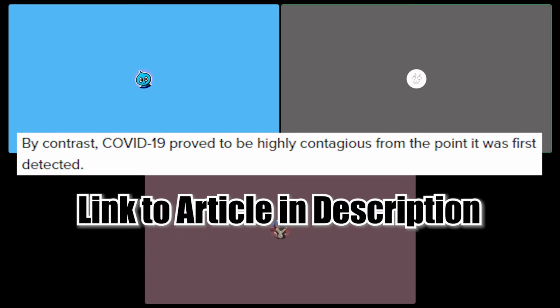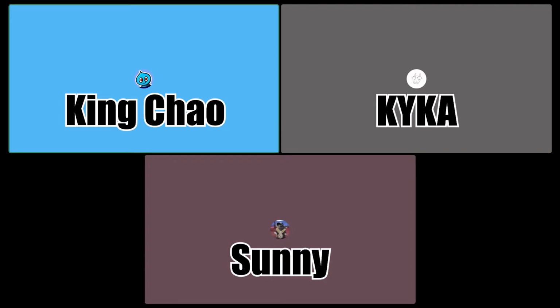By contrast, COVID-19 proved to be highly contagious from the point it was first detected, which basically means if this thing originated naturally, it was a pretty good virus from the get-go, because it killed so many people. There was no outward example of natural selection over time. It was basically released and then immediately incredibly infectious. Some proponents might say it's a virus that evolves rapidly. Well, literally by the first reported case, it was proved to be a deadly infection.